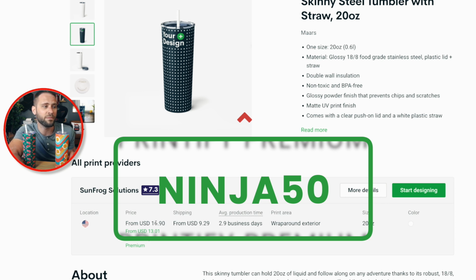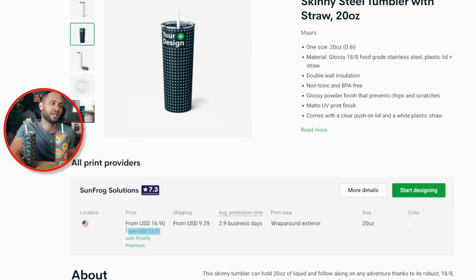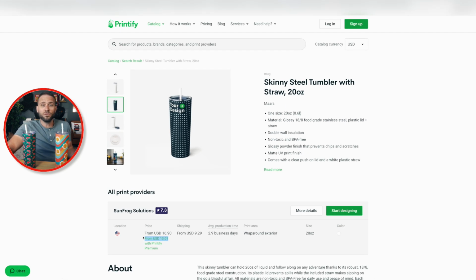If you have a Printify Premium account, it's going to get you this product for $13, which makes it very, very able to be sold. I don't know if that's a good sentence or not, but it makes it a good price, right? This is something that you would then be able to price at like $34.99 or even $39.99 if there was some decent personalization there, and that would get you some good profit margin on this.